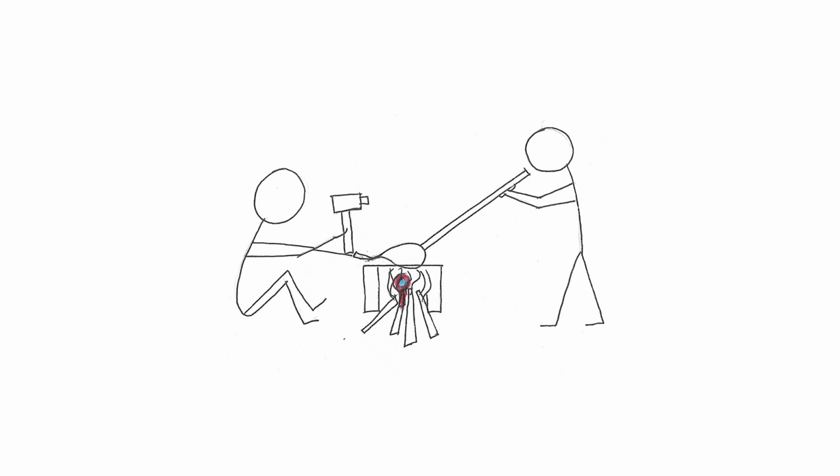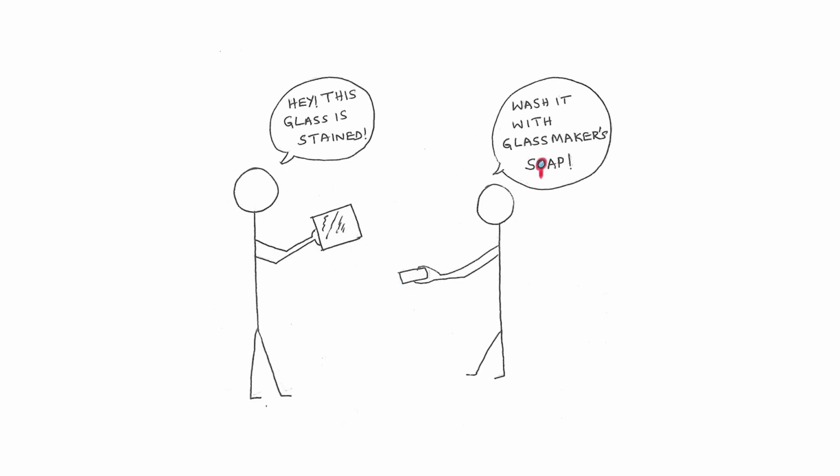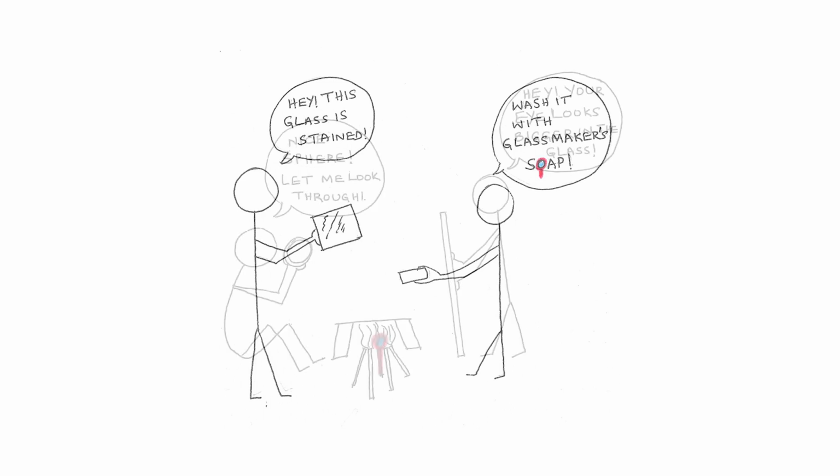It is said that both Romans and Venetians made small manageable lenses. Venetians, who are still known for their glassmaking skills, invented glassmakers' soap to remove all the stains from glass, and thus they got the first clear glass.